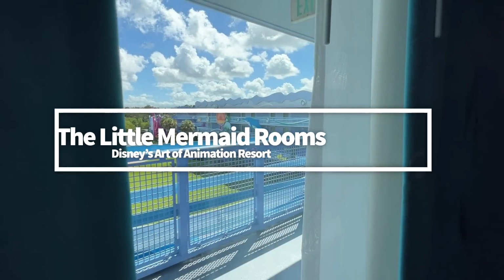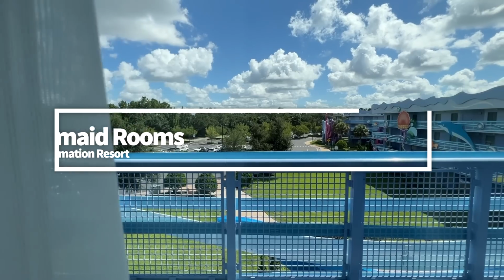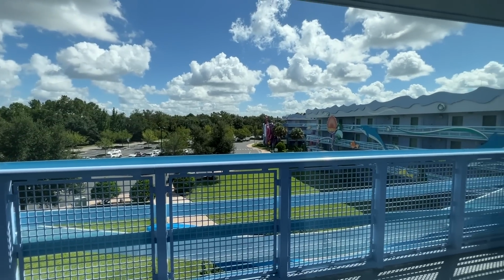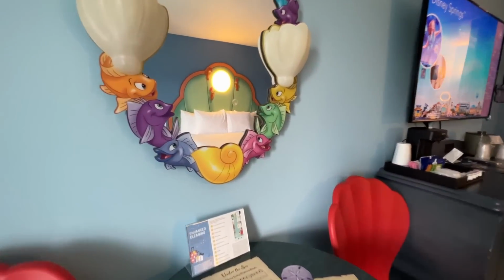Okay, next we're going to talk about the Little Mermaid rooms at Disney's Art of Animation. You may think I'm about to pick on the standard rooms at AOA instead of the standard rooms at one of the Disney All-Star resorts, just because I already picked on the All-Stars earlier in this video, but that's not entirely true.